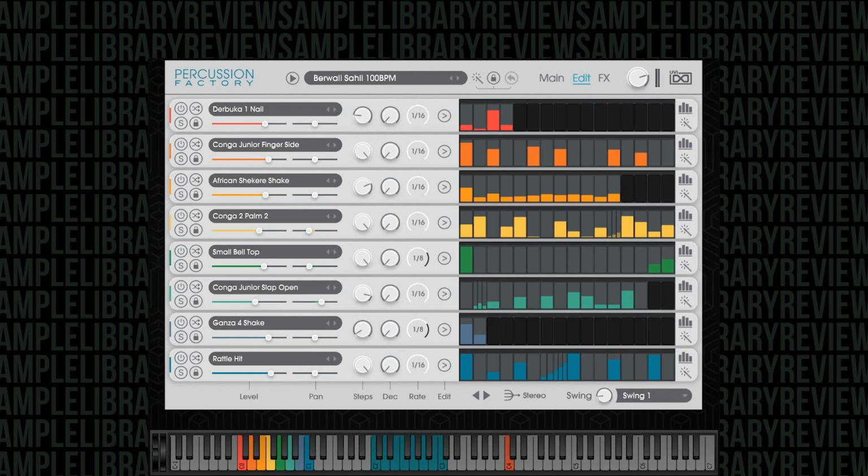So what that's going to do is it's going to take a long time for that to loop. And so you're essentially going to end up with possibly 8, 12, 16 measures of something that's got a little bit of variance in it with every go around and doesn't repeat for 16 bars. I mean, how cool is that?